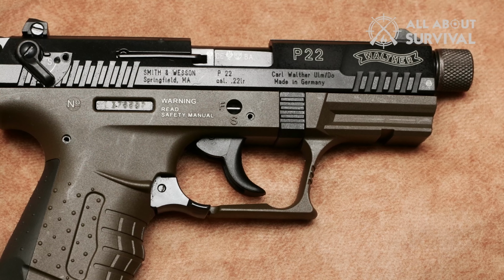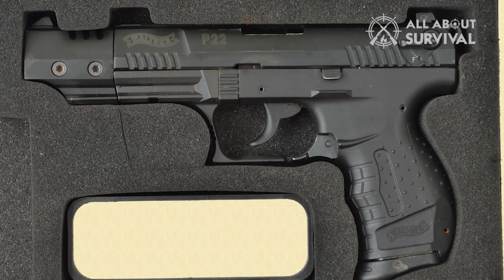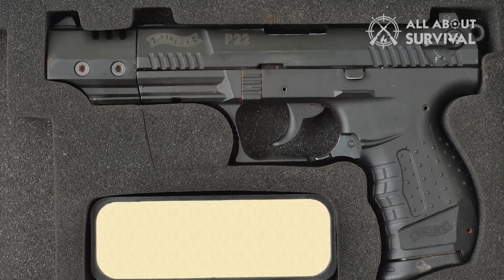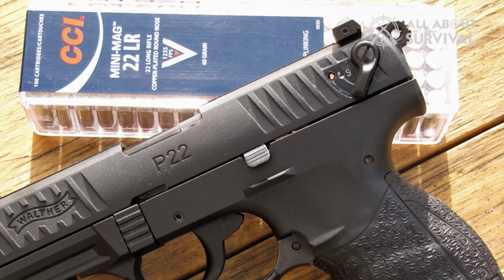Aside from the overall size, the P22 differs from the P99 in that it has an external hammer and safety, and is of course chambered in the smaller .22 LR caliber. The P22's frame is made from polymer, and the slide is made from zinc alloy.